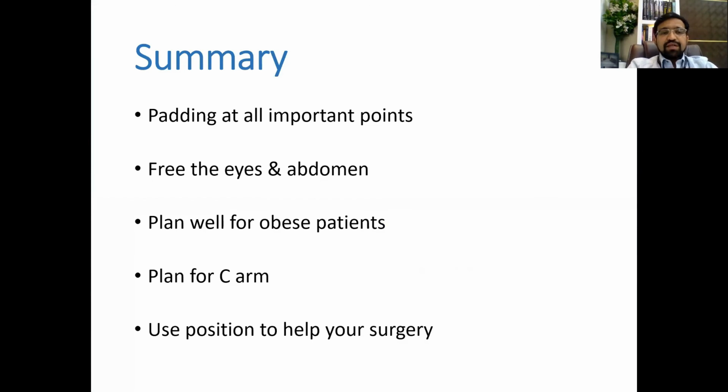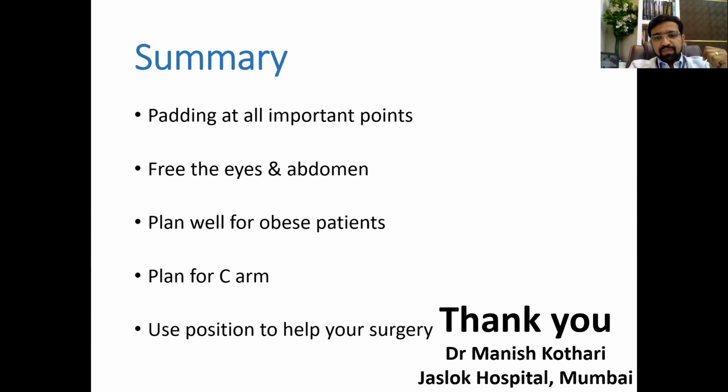So to summarize, padding at all important points is necessary as we discussed. Make sure the eyes and the abdomen are free. For an obese patient, you have to plan well in advance. Make sure your bolsters are of the right size and of the right density. Sometimes the bolsters are very soft and they will just sink down. Make sure your C-arm management is also taken care of. You should be able to see all that you want to see with the C-arm, and you can always make sure that the position that you give will aid your surgery.